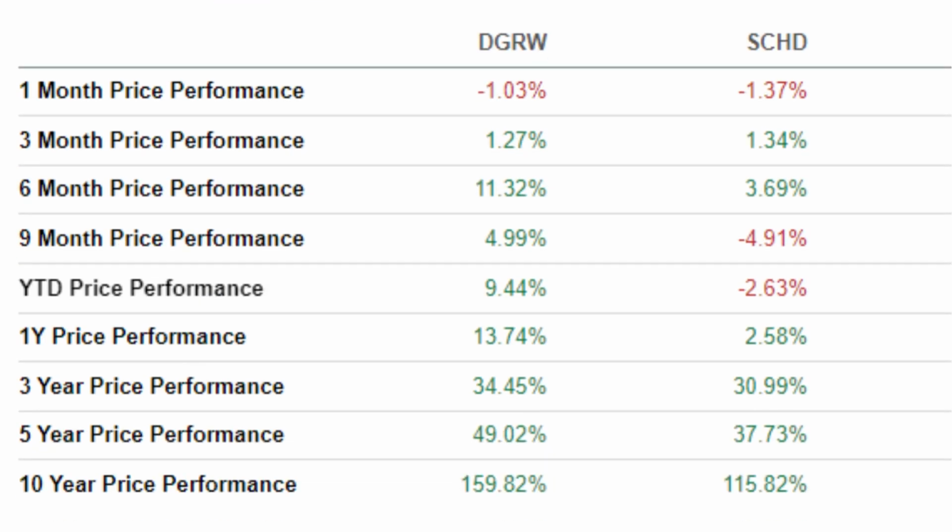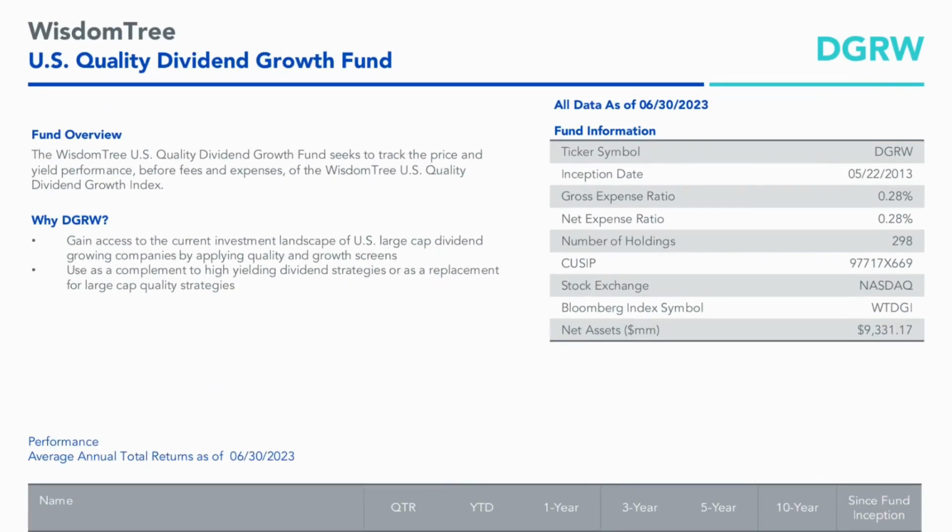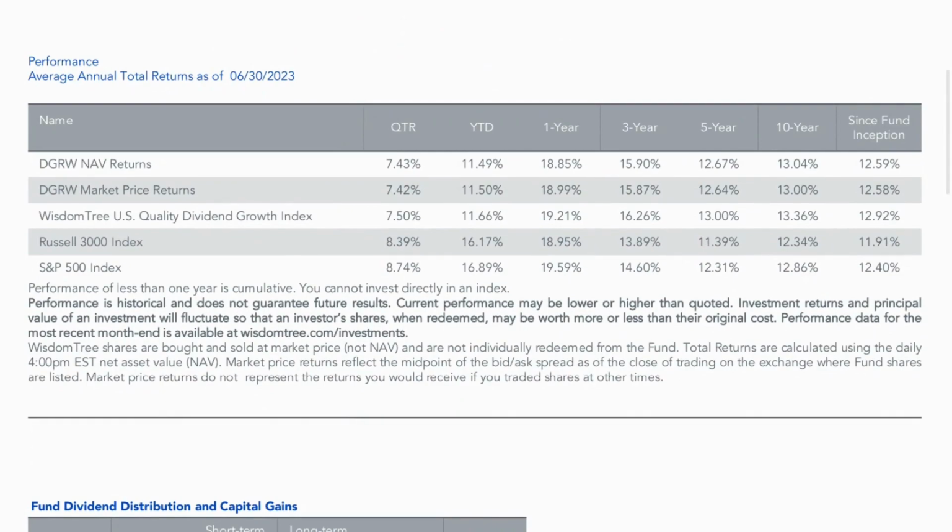Here is another chart which shows how the fund has performed versus SCHD over different time frames. It has always beaten SCHD in terms of price performance. How does DGRW achieve this outstanding performance? Well, it's not your typical dividend ETF.